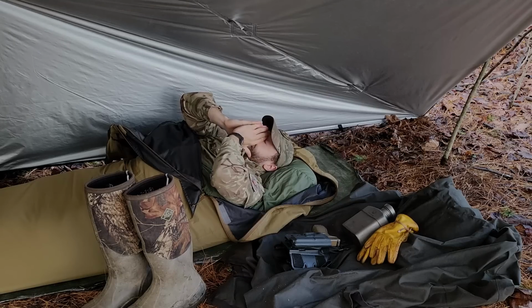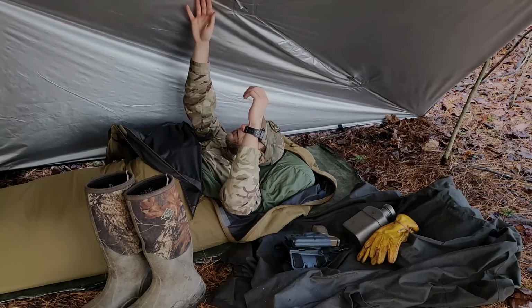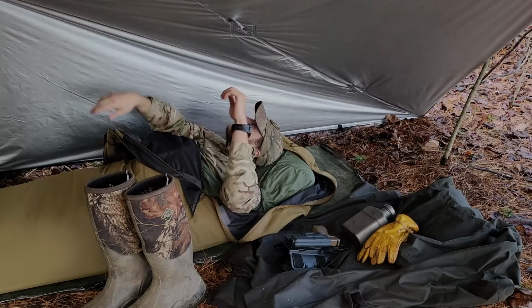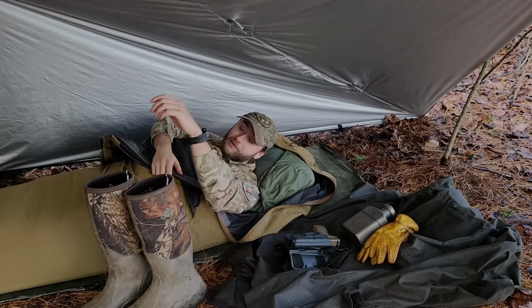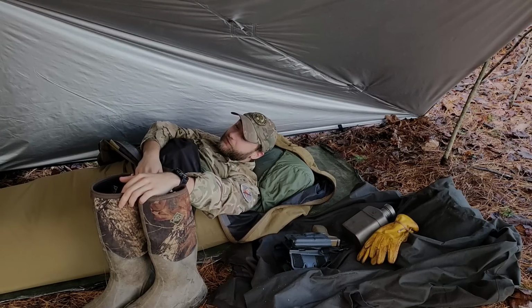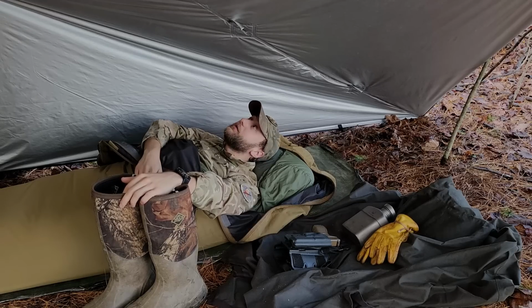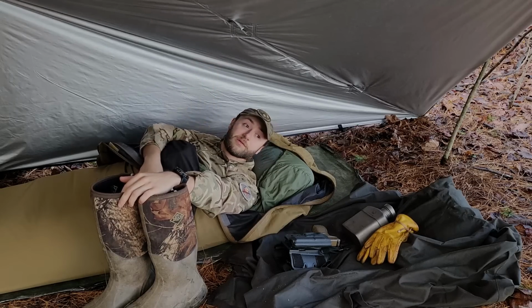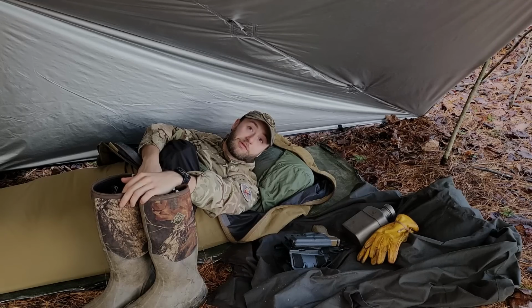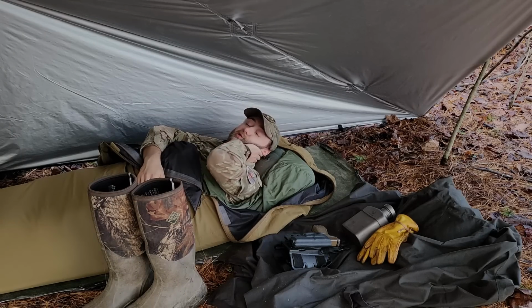But yeah, everything did good. This wasn't really a full-blown test for this tarp, because it ended up being pretty dang mild, but we will be getting this bad boy out and really putting it through its paces for sure, because I do love having the loops underneath and everything, and then just a 10 by 12 solid, a lot of cover area. But yeah, guys, that's going to do it for this one.